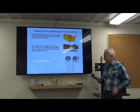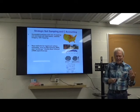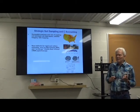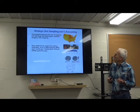So that's another strategy. The reason we're going into this is that there's a lot of interest in beginning to monitor this. And the problem is it's cost prohibitive because of the expense of soil sampling and measurement.